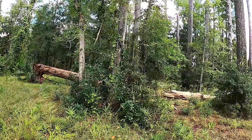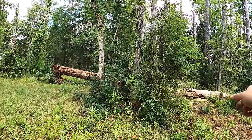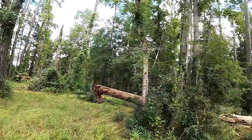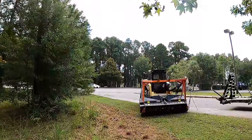But maybe when I've got the tripod with me, I'll set up the tripod. You guys can watch me grind up some of these big dead pines and other trees. So let's hop in the machine. Should be done warming up and let's go start grinding.